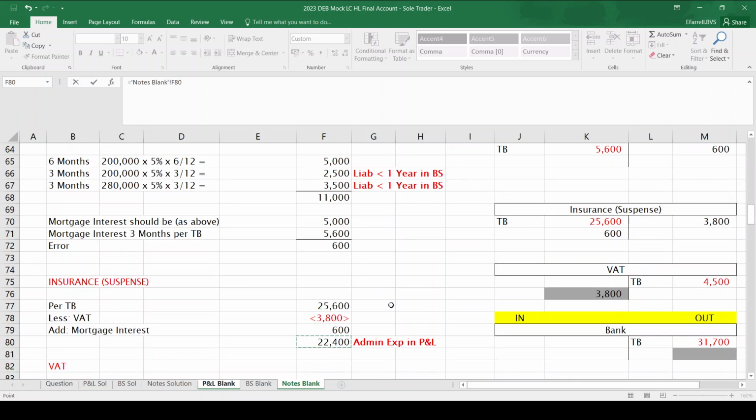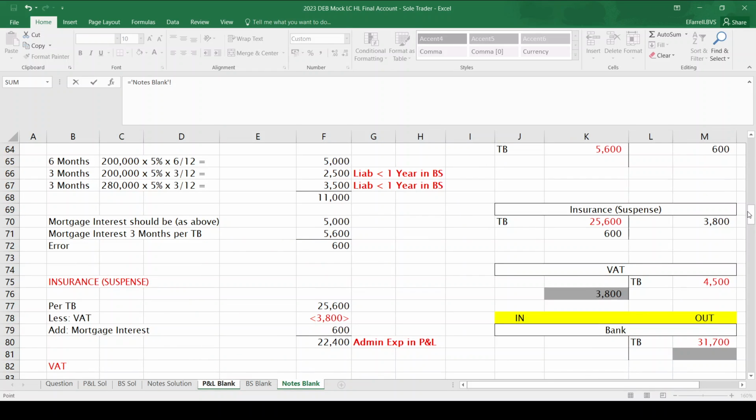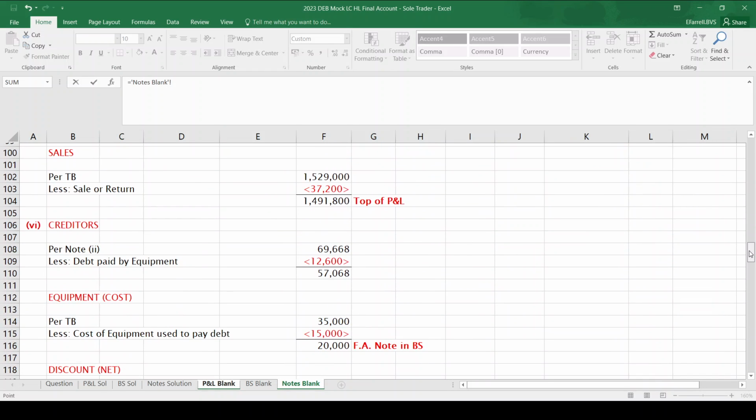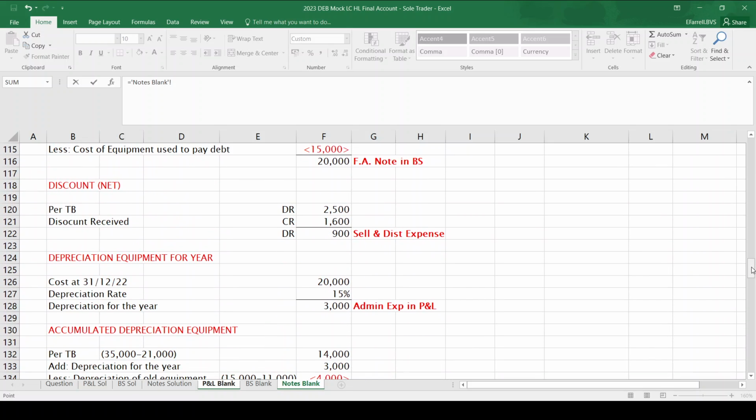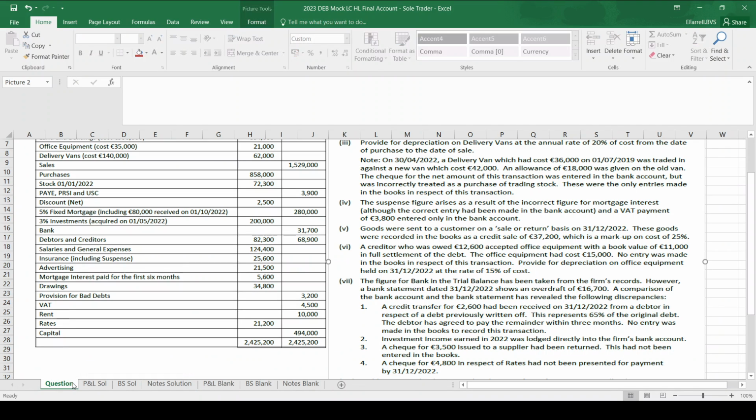Here, insurance is 22,400. Then depreciation of equipment, I worked that out when I gave the equipment to the creditor. So this note here, depreciation of equipment for the year, 3,000 again, that's an admin expense. Rates, there's no change to rates, so that's from the trial balance.